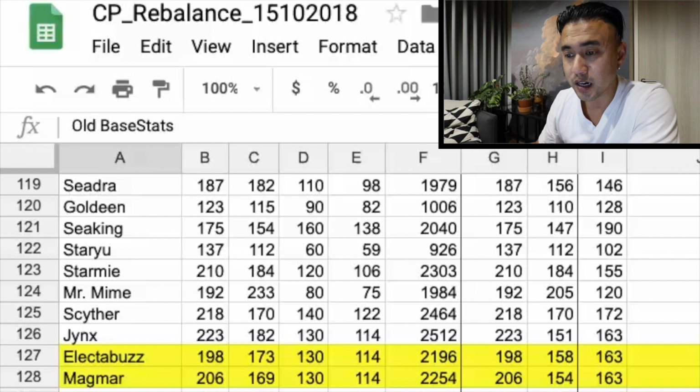So whatever. Machamp does really well though, because it only has a -3 defense, plus 27 stamina, and so it goes from 2889 to 3056. It's pretty much a beast of a fighter now. Golem goes from 2916 to 2949.